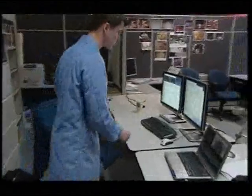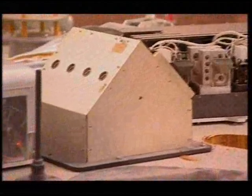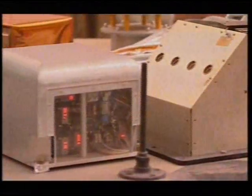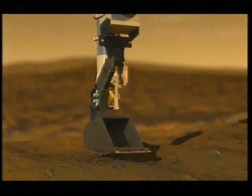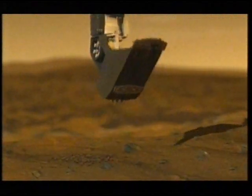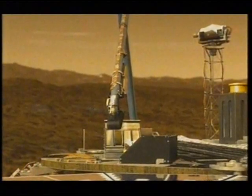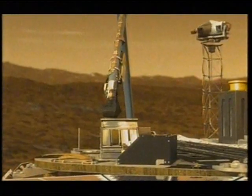TEGA is the most important instrument, the star of the show for the Phoenix mission. Soil is delivered to the TEGA ovens by the robot arm, where it's slowly baked to more than 1,000 degrees centigrade. As the soil is heated, any gases given off are tested for chemicals, including water ice and organics, both necessary for life.